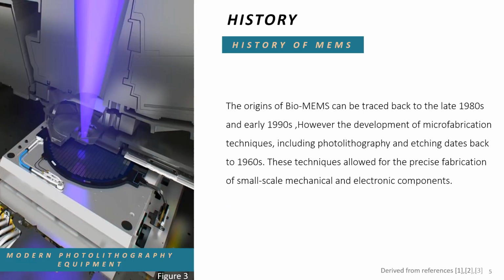Now let's look into the history of biomems. The origin of biomems can be traced back to the late 1980s and the early 1990s. However, the development of microfabrication techniques such as photolithography, etching, etc. dates back to the late 1960s. These techniques allowed the precise fabrication of small-scale mechanical as well as electronic components. This image shows a modern photolithographic equipment.